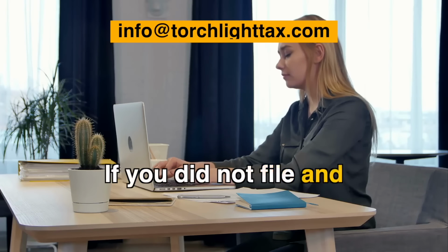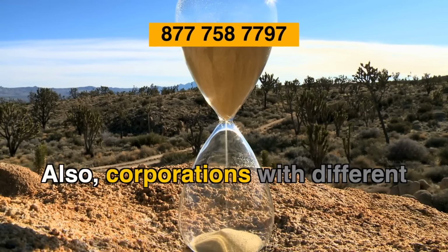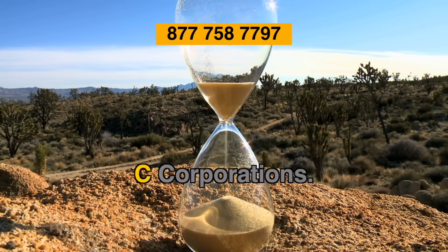If you did not file and missed the deadline, there is no extension unless you are in a federally declared disaster area. Also, corporations with different fiscal years have different filing deadlines. 15 April is the deadline for calendar year C corporations.